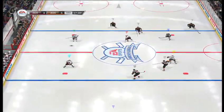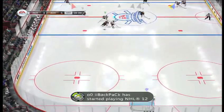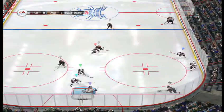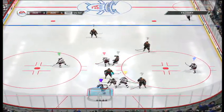To Smits. To Johnston. He's already picked up one in this period and gotten his team back to within striking distance. At the point. Puck loose. Picks it up. Shot. Head save. Nice effort. Covers that up for a faceoff.